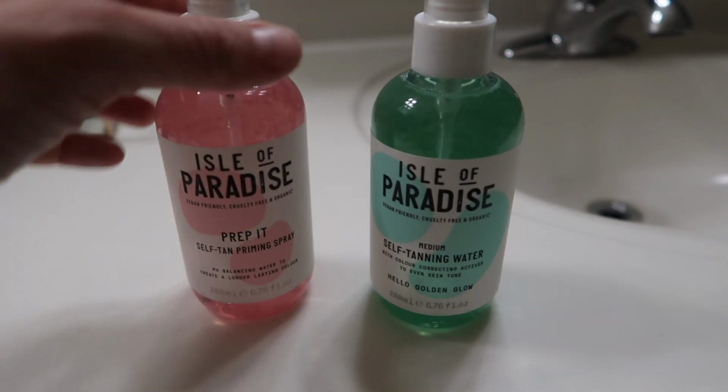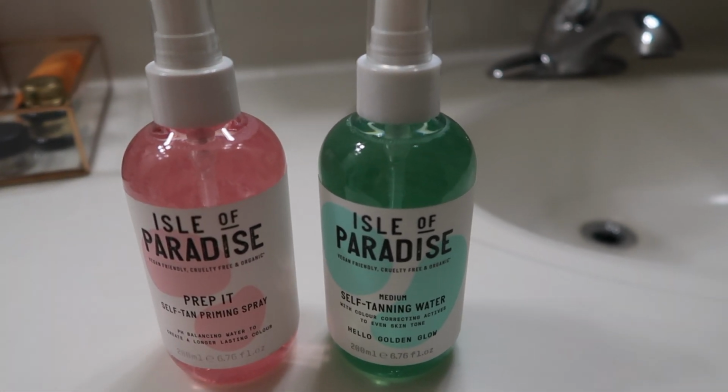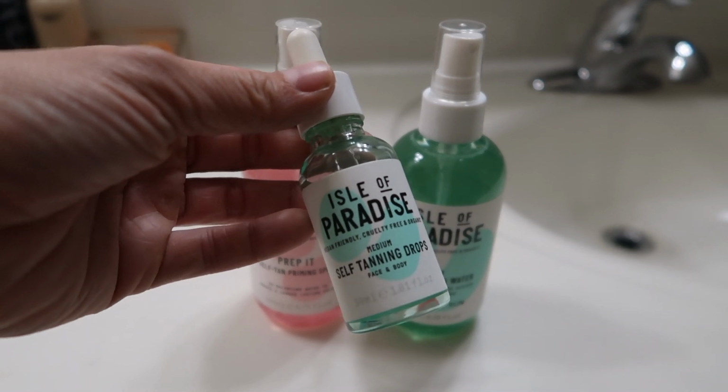I use this Prep It self-tanning priming spray, and then I use the Isle of Paradise medium self-tanning water. I mentioned earlier that I use this stuff on my face. These are the tanning drops, same company, Isle of Paradise. So I exfoliated when I showered earlier, and now I'm going to apply it and I'm going to sleep in it, and then I'm gonna rinse it off in the morning. It's not one that has to be rinsed off, but I just like to rinse it off. It has like a slight scent to it. So that is what I'm gonna do tonight.